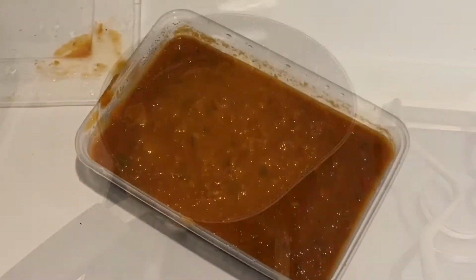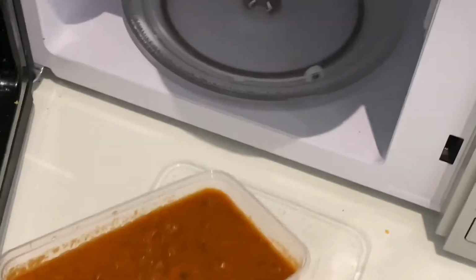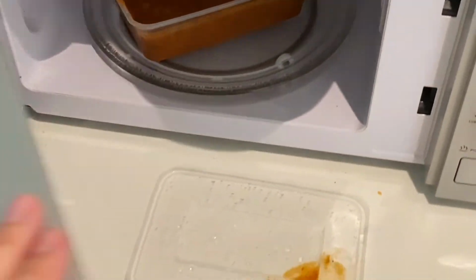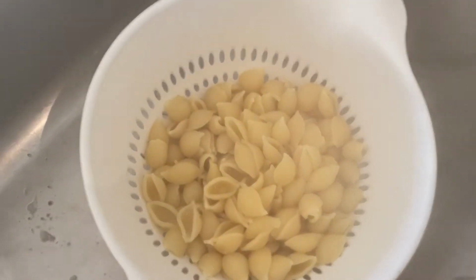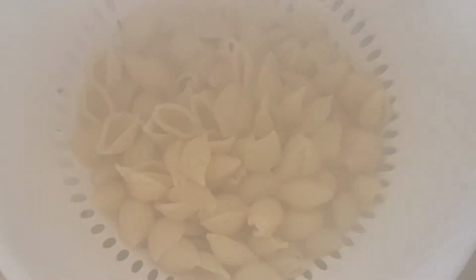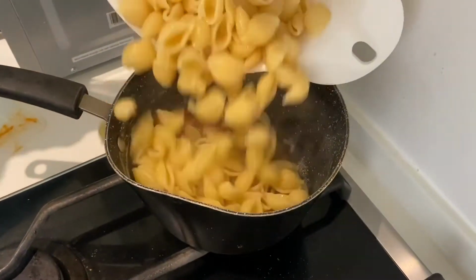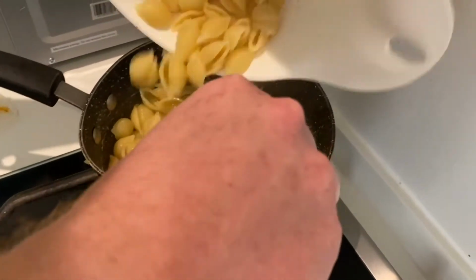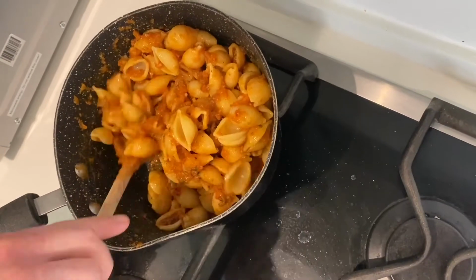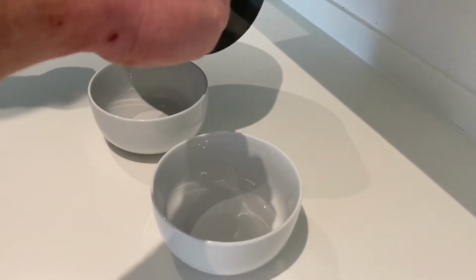For lunch I made some pasta. I started off by putting the shells into a saucepan to boil. I then reheated over some leftover bolognese sauce that was just made with Tesco's corn mince, carrots, celery, vegetable stock and tomato puree. I drained off the pasta once it was cooked and then added it back into the saucepan with the microwave sauce. I gave everything a good stir until it was all combined and poured it into 2 bowls for me and my partner.